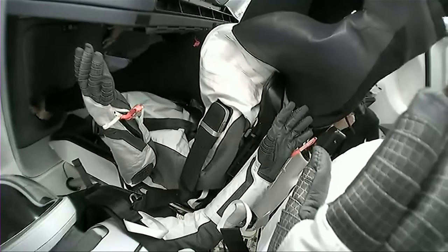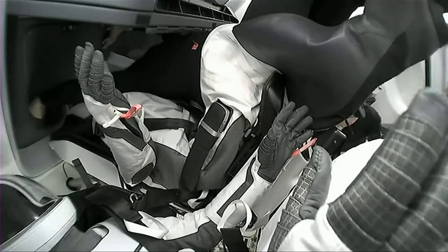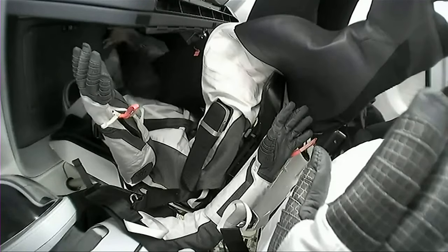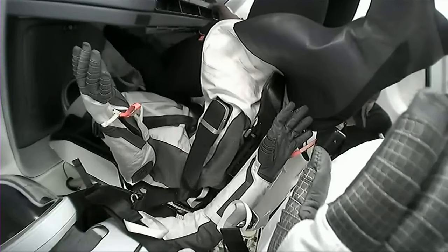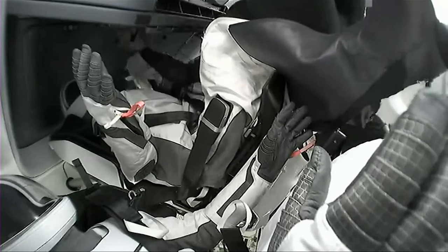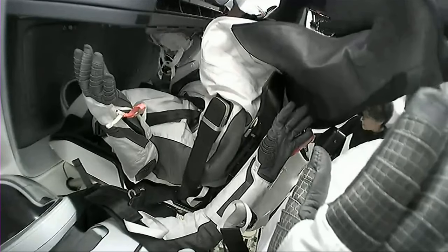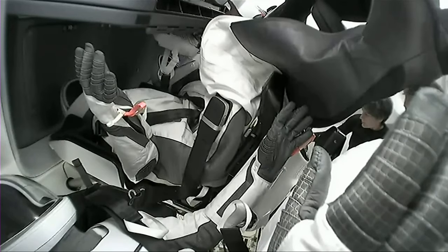You're back seeing live views inside Crew Dragon Freedom. You currently see a couple empty suits still in the chairs as the crew are continuing to do preparations to open the hatch and ingress the International Space Station. We're looking for that ingress to happen around 30 minutes from now.